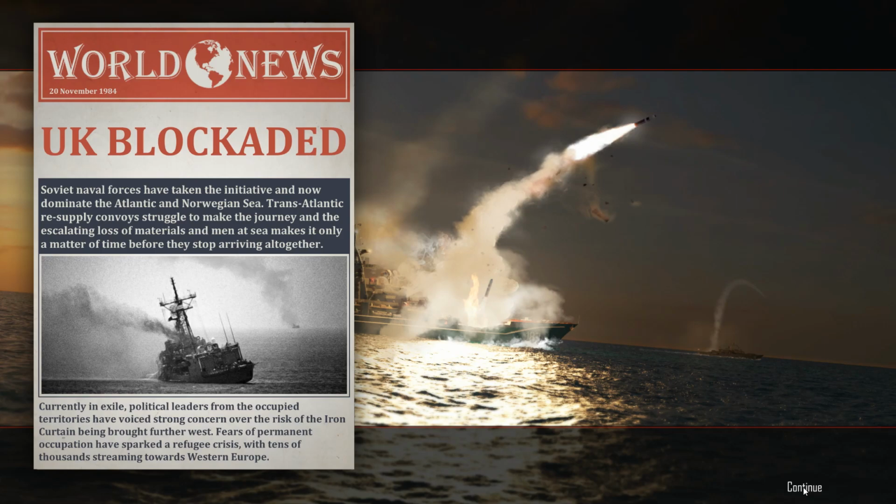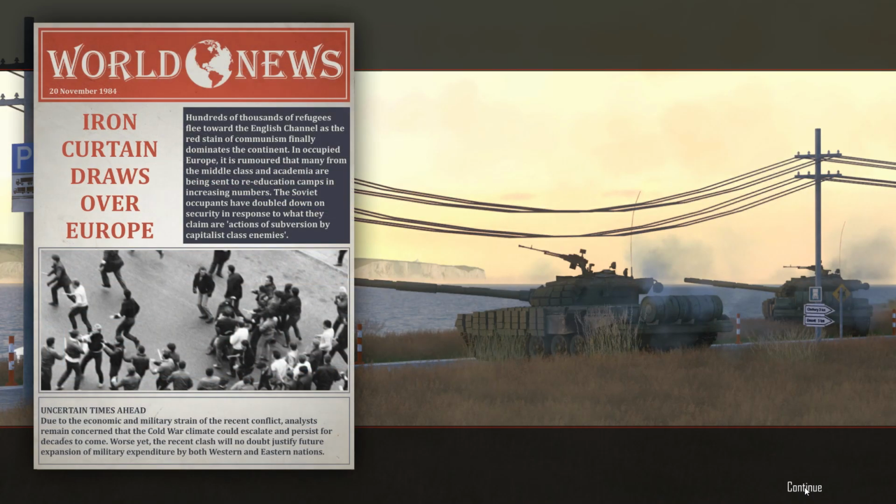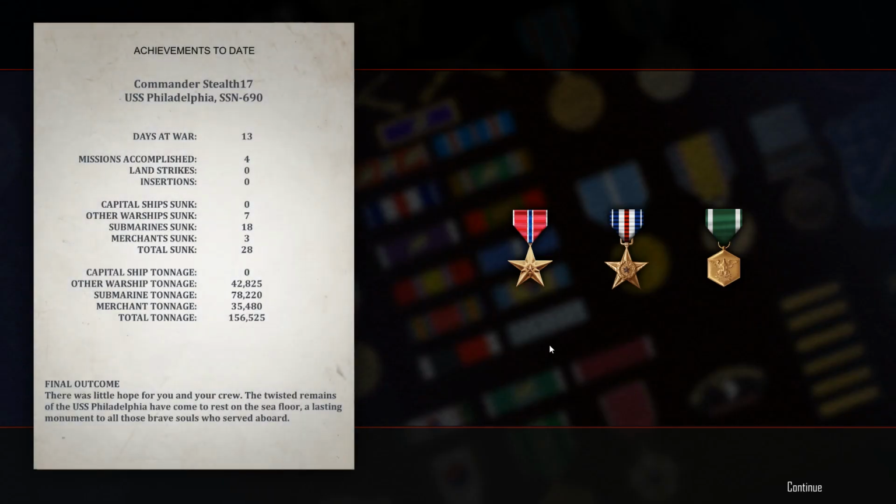UK blockaded. Iron Curtain draws over Europe. Yep, that's the end of it. I sunk 156,525 tons, most of which was submarines. I sunk a total of 28 different targets, accomplished 4 missions, and I was at war for 13 days.